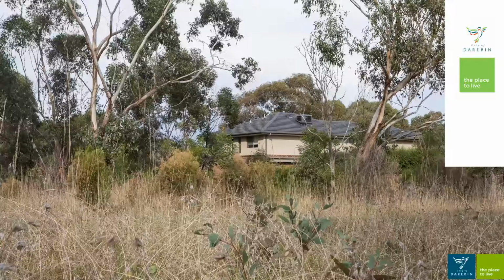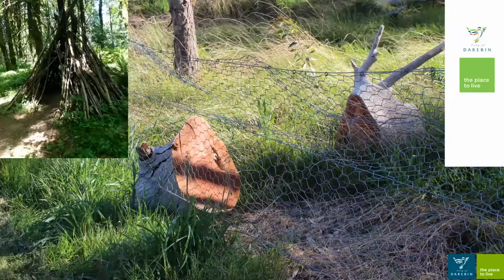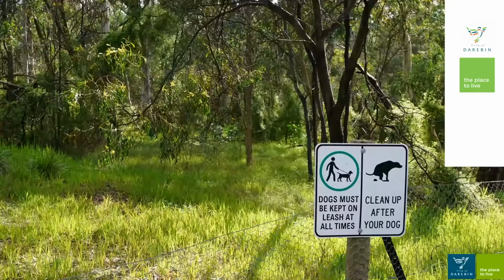Houses also present other issues in terms of cats and dogs, firewood collection, people building humpies. That photo is not from Cherry Street Grassland, but just as an example, there are other local reserves where these sorts of things have gone on, and it's created all sorts of issues in terms of removal of woody debris and disturbance of that ground flora layer.